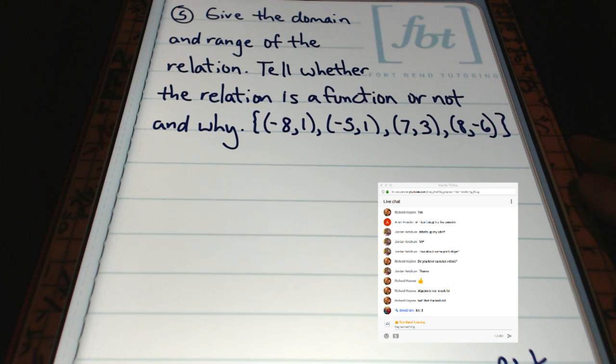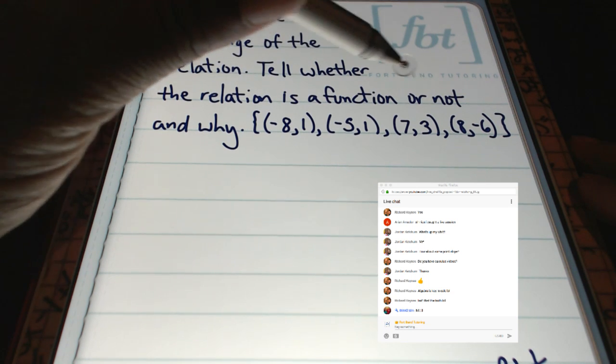Think 2. We have problem number 5 where they said to give the domain and range of the relation and tell whether the relation is a function or not and why. All right, this problem sounds like it's kind of being a little greedy on what they want us to do, but we're going to go ahead and answer these questions. Here's what we got. So just recall, guys, that a relation is a group of ordered pairs.